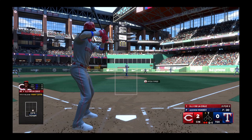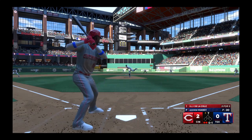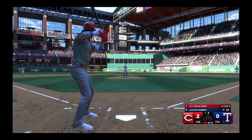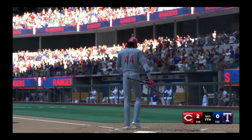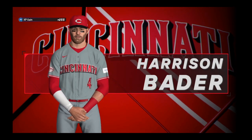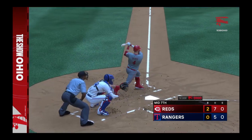Two down, bases empty, but one run across here in the top half of inning number 7. Strike 2. Cut on and miss. Struck him out. Out number 3. One in the inning, and it comes from a rather unlikely power source. It's now a 2-0 ball game. You're watching Major League Baseball on The Show.